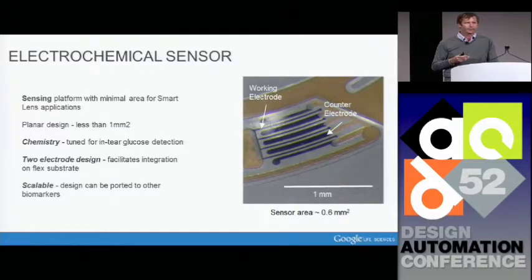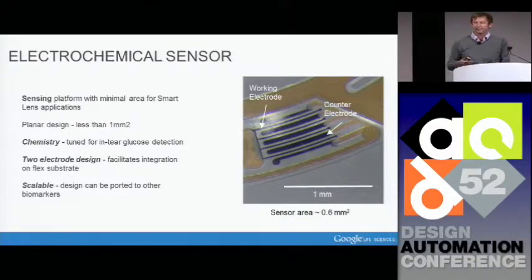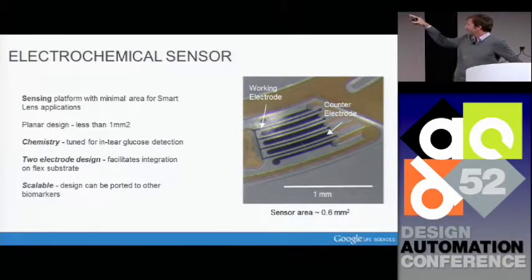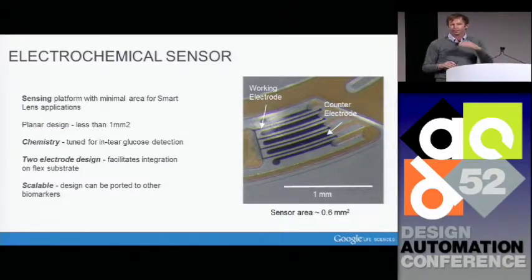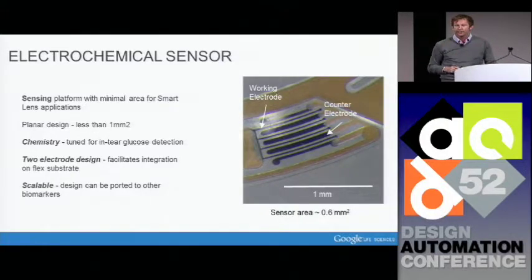The glucose signal is transduced. We digitize it, and we log it on the contact lens. And then at that point, it can be encrypted and transmitted at your leisure. So this is the cross-section, kind of the top-down view of what the electrochemical sensor looks like. The constraint that we gave here for the sensor design is, well, OK, it has to work with the very low glucose concentrations in tears, and it can be no larger than the integrated circuit.